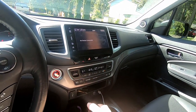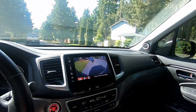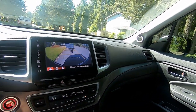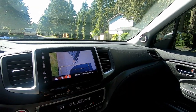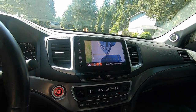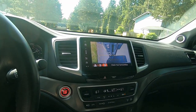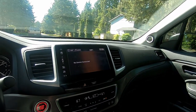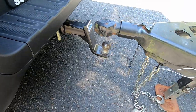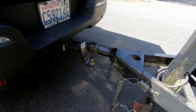Let's see if we can play with this backup camera a little bit. We've got different modes, obviously. Oh, look at that. It's kind of blurry, though. And I can see the ball. Let's get out and see how close we are. I'd have to say that's pretty darn close right there. I might even be able to make that shove under. I'm going to get this thing hooked up and then we'll go for a ride.